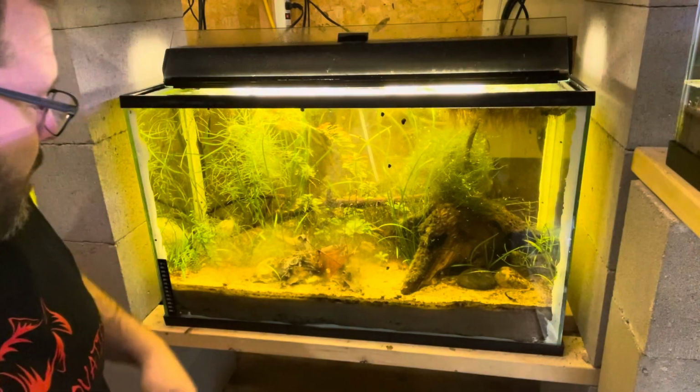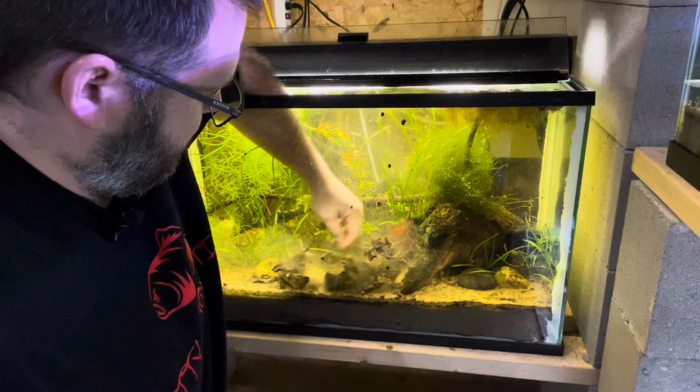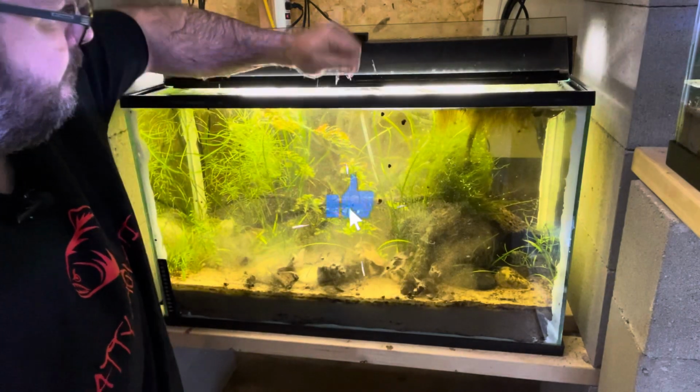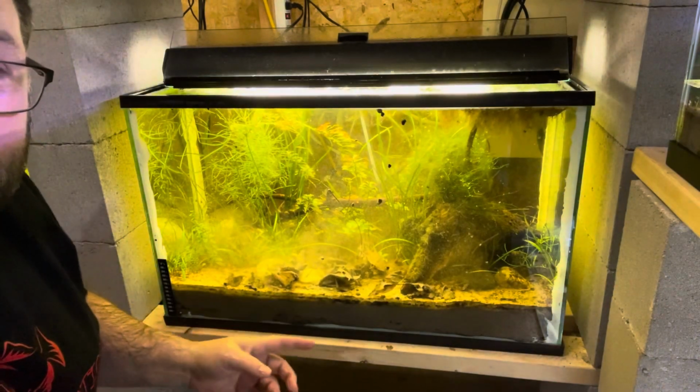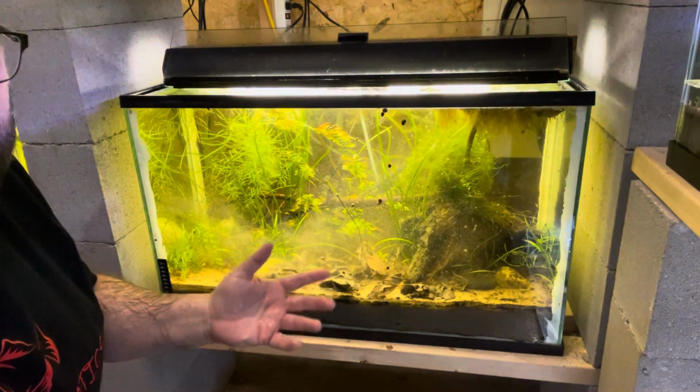Start of the food web, baby. I'll just kind of spread it out a little bit. Perfect. So after that settles a little bit, I'll show you what it looks like. But other than that, now it's set up and ready for new fish.